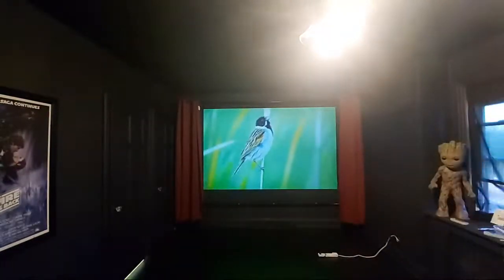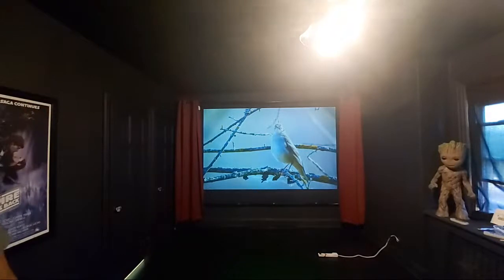Labels to cut out. This is my extension line. I'm gonna run my soundbar into the back.